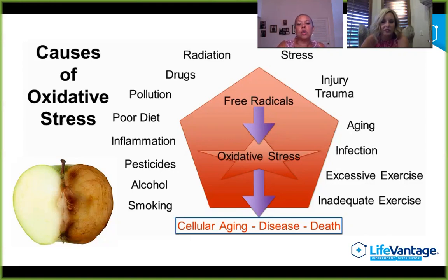in every single one of us. And up until now, there's not been anything on the market that could even put a dent in slowing down that cellular damage. But now we have a product that's all natural that does that.